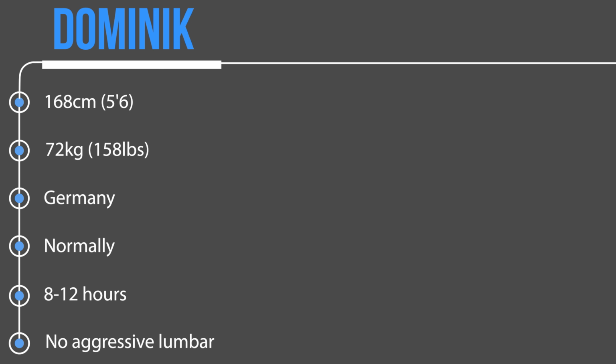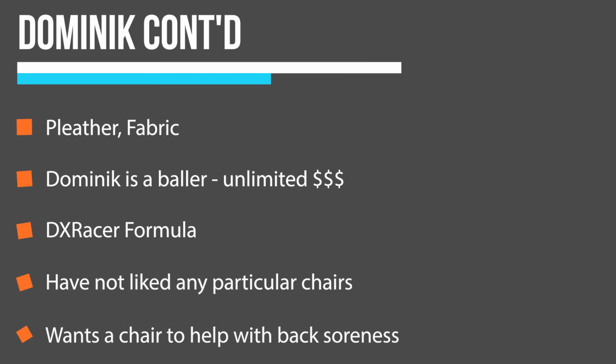Next up is Dominik, and Dominik is unique because Dominik is not located in the USA, which is going to cause some issues, which I'll explore a little bit later. So Dominik is 5'6" or 168 centimeters, weighs 158 pounds or 72 kilograms, located in Germany, likes to sit normally for 8 to 12 hours a day with some short breaks, does not like aggressive lumbar, wants something that is pleather or fabric. The person doesn't have a budget. They said if it's worth it, they're willing to pay extra.